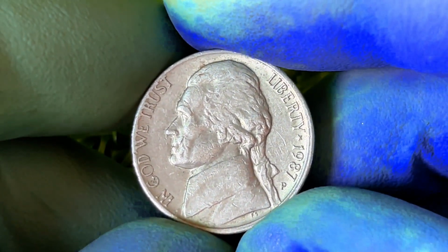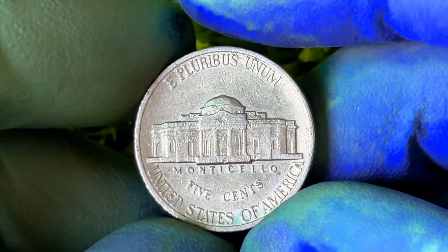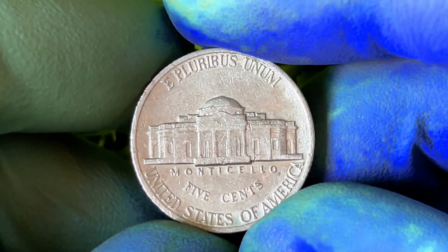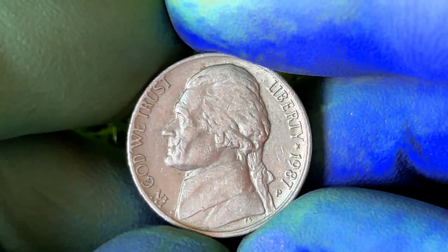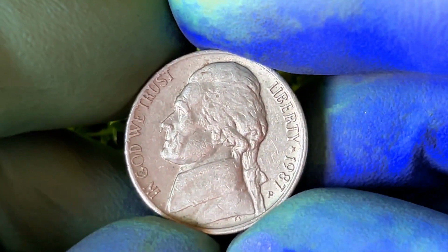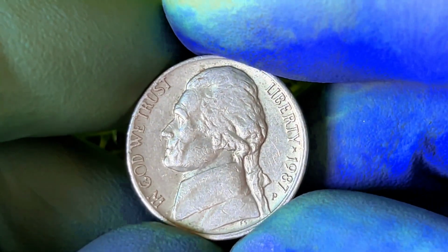What turns an ordinary 1987 P Jefferson nickel into a $1 million treasure? The secret lies in the details, details only a sharp eye can catch. Let's start with the mint mark, the tiny P just to the right of Jefferson's portrait. It looks ordinary, doesn't it? But on rare examples, that P is misaligned, struck slightly off-center, or doubled under magnification.